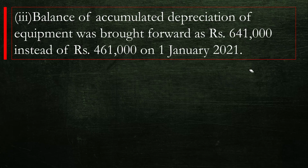Moving on to issue number 3. There are 2 issues here due to this mistake, and we need to fix both of them. One issue is the depreciation charge for the current year, and another one is correcting the error of brought forward accumulated depreciation. First, accumulated depreciation is overstated by £180,000.